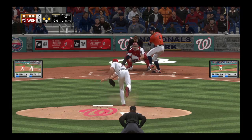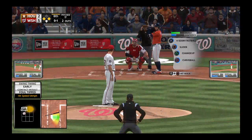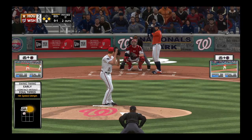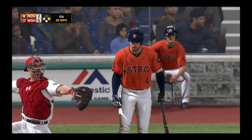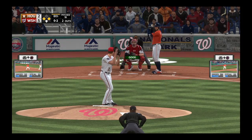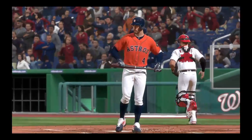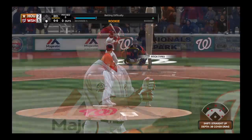Hoping to limit the damage, here's the pitch. Here's a fastball chopped foul at the plate. It's strike one. The 0-1 pitch. Had him reaching at thin air that time, and he's very quickly down 0-2. After that swing, you just got to reset yourself. You still have a strike to work with, and you can't be thinking about a swing and a miss. That retires the side, and Will Harris is on to pitch out of the bullpen in the bottom half of the 8th.